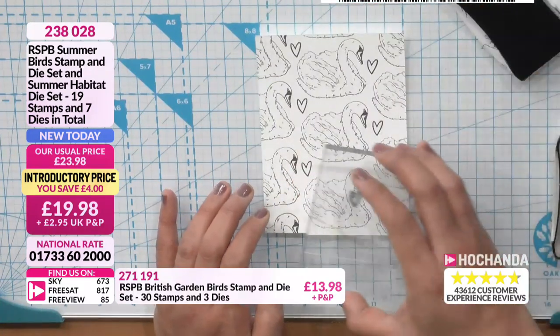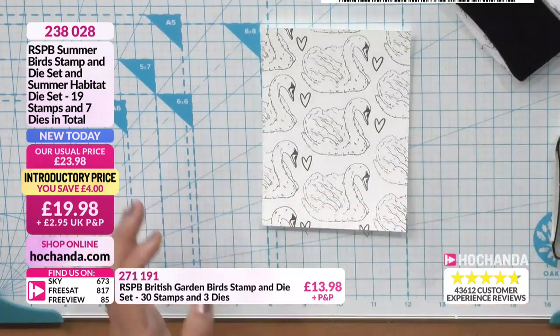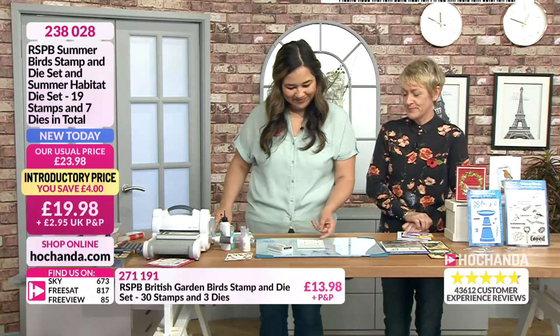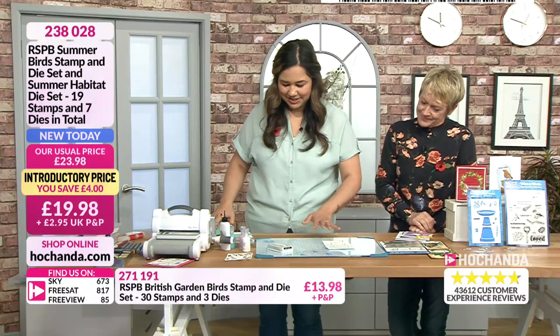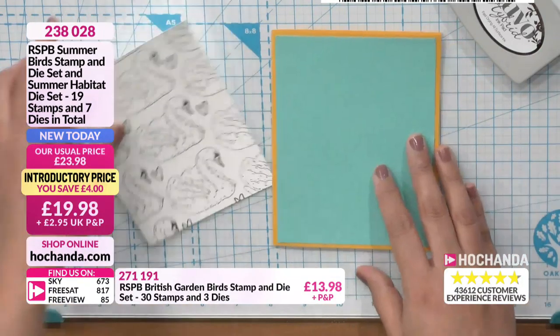Imagine if you did use this with fabric ink and you had a large piece of fabric. You had that pattern on repeat. You've designed your own pattern. That would be really cool. I think that's just really easy to do. And for some reason, I find this very relaxing to just keep stamping and doing that repeated stamping.